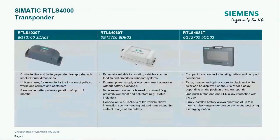So when we talk about RTLS, we've got a couple different types of transponders. The first is the 4030T. It's battery powered and has a lifetime of anywhere from 12 to 24 months based on its use. On the far right is the 4083T. This is an e-paper tag which allows us to change the screen based on geographic location. So we can change it to say in progress, stationary, workstation 12, and also put barcodes, QR codes, scannable data on there as well. And it also can be updated in real time.